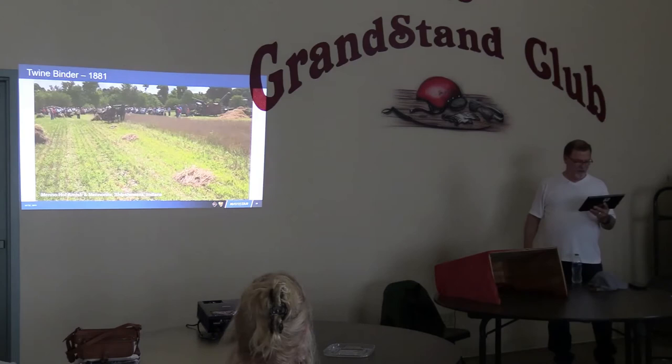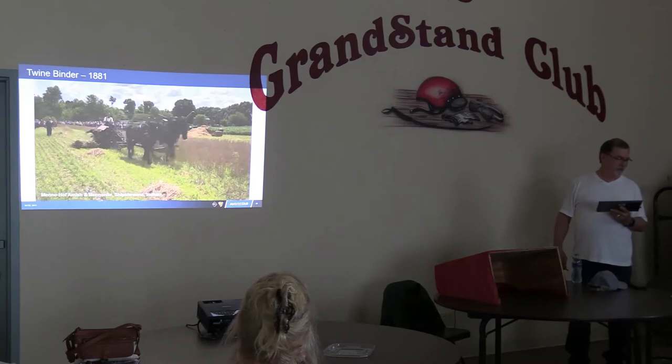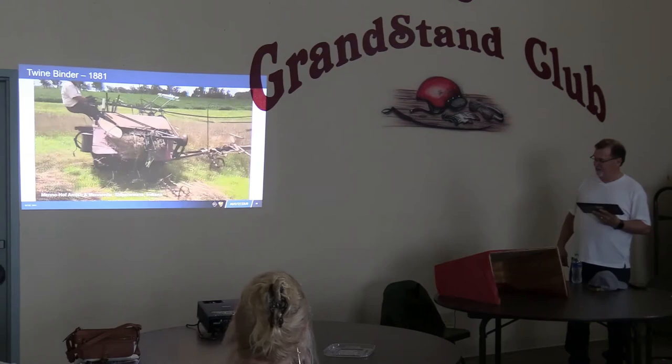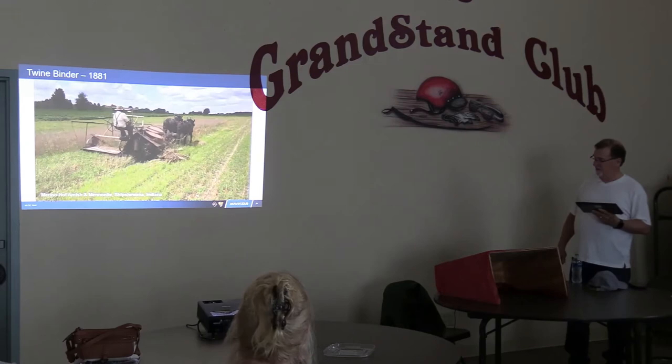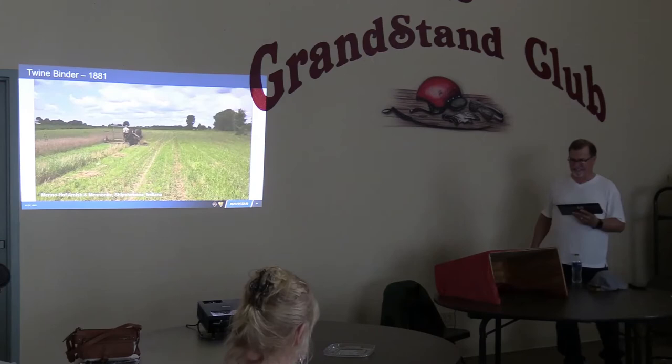This is the twine binder in operation. And I want you to notice that, once again, there's no PTO, there's no engine, there's no motor. It's all ground wheel driven, but the speed is amazing. I think what's most amazing is that Tom was able to find a video from 1881. So let's see if you're listening. Isn't that cool?